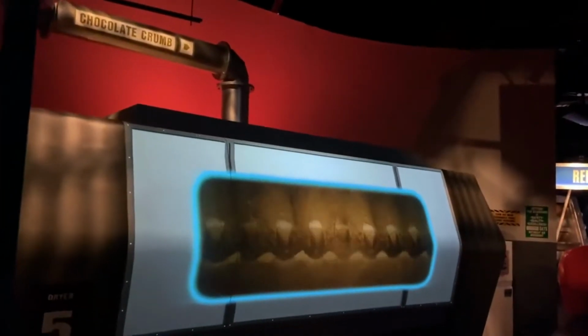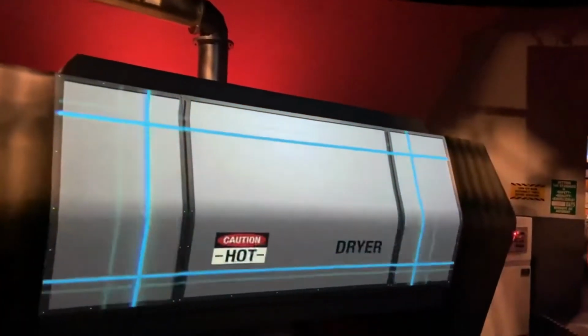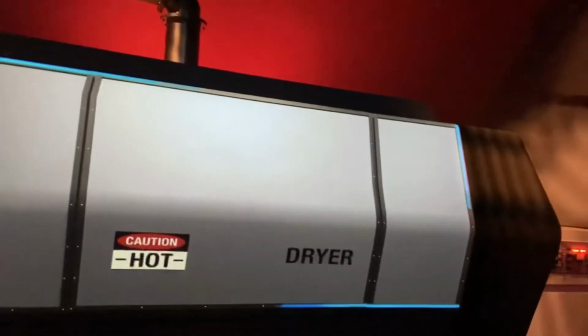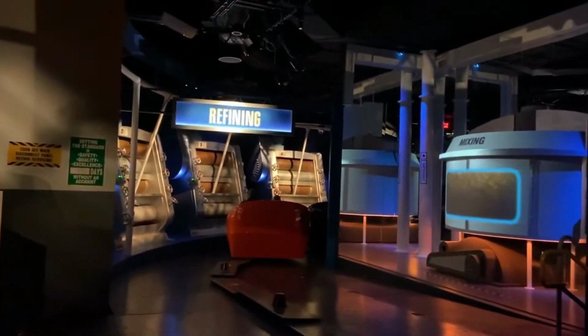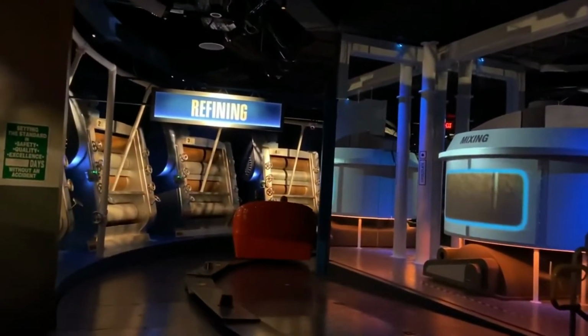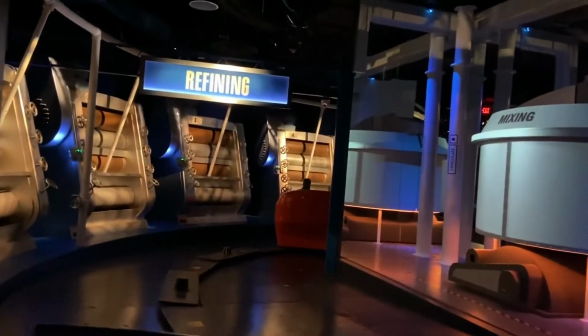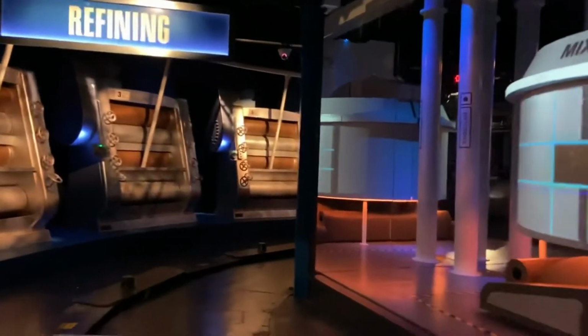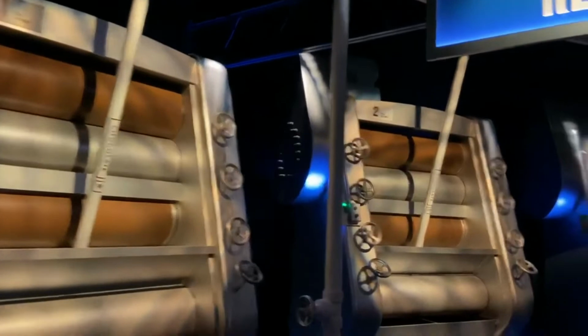The chocolate forms a coarse powder. Then we mix in the cocoa butter we pressed out earlier and add a dash of vanilla. This brings out the chocolate's rich taste and creamy texture, and of course, that wonderful smell. We feed the chocolate crumb through steel rollers that grind and refine the chocolate until it reaches a smooth, uniform consistency. Here's our friend Giz to explain the next step in the process.